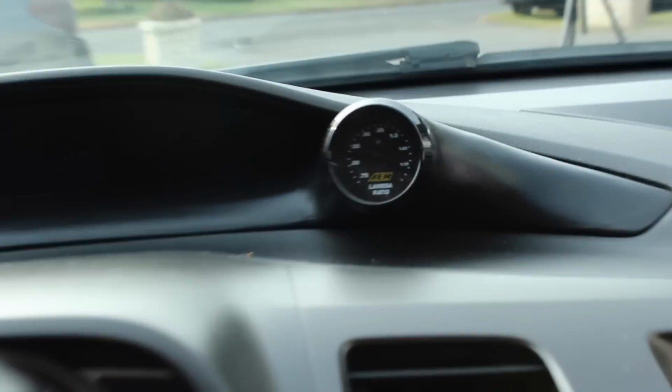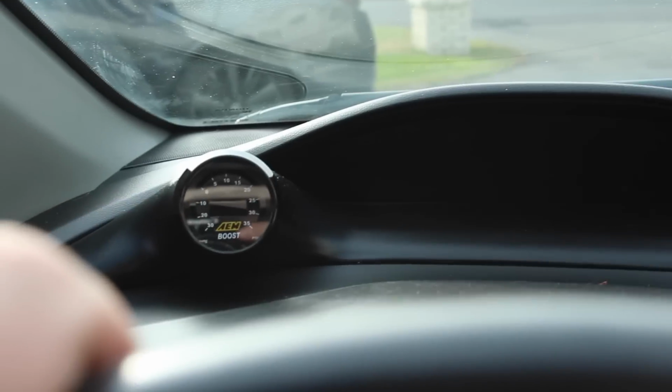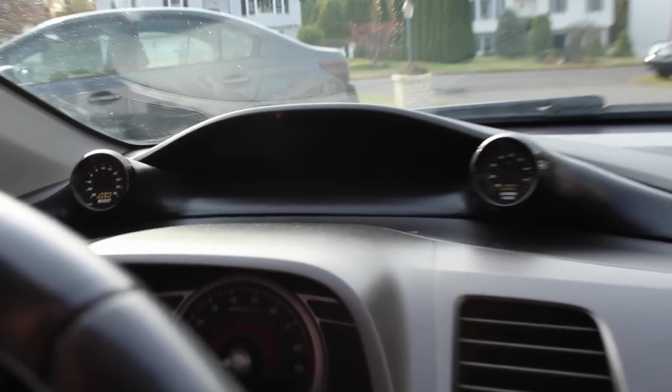As you can see, my favorite thing about this car, this setup, obviously is the turbo, but I love the way that the AEM boost gauges look. That's air fuel. Yep. And then we have the PSI boost gauge right there. So definitely a really aggressive setup.